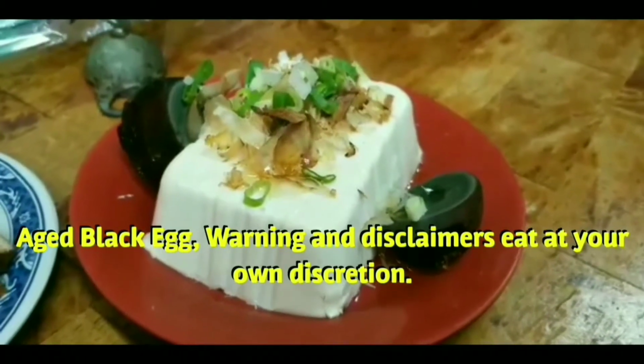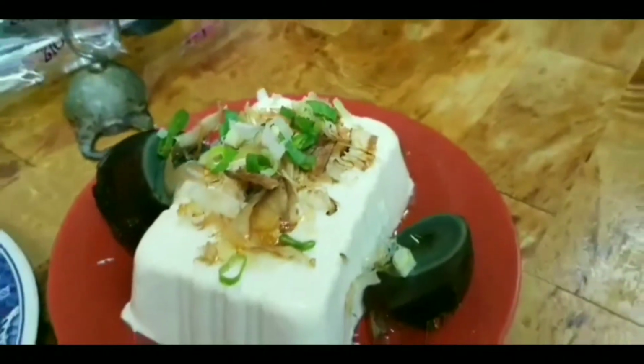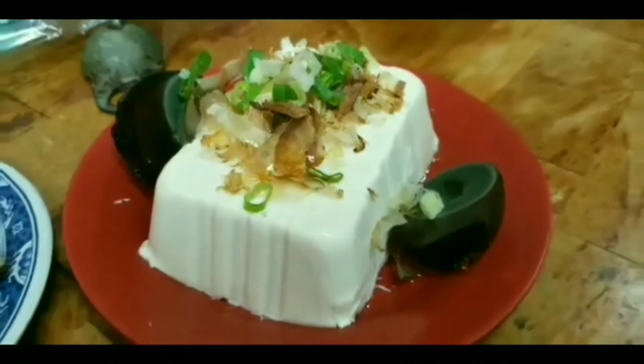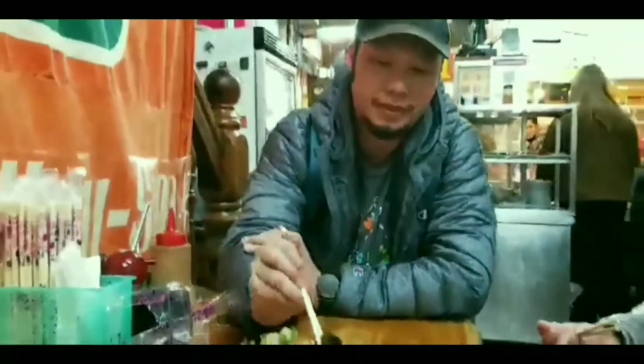Her trying this tofu egg looking thing right here. What's it called? What's the English? Gotta get a menu. Alright, whatever. 10,000-year-old egg. Eat the egg.